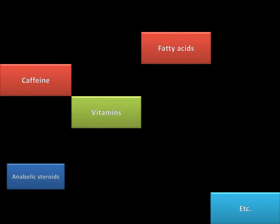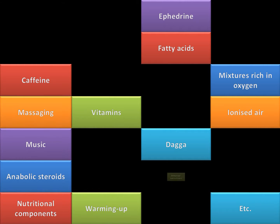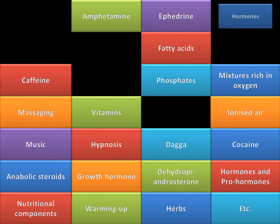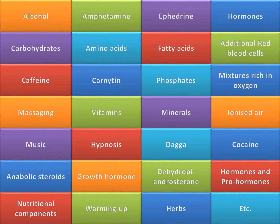Research shows that the following substances lead to ergogenic advantages. Examples: alcohol, mixture rich in oxygen, caffeine, amphetamines, massaging, music, hypnosis, cocaine, anabolic steroids, and warm-up. Can you think of the mechanisms of these ergogenic aids to improve performance?